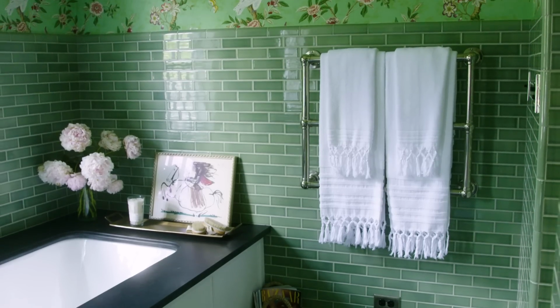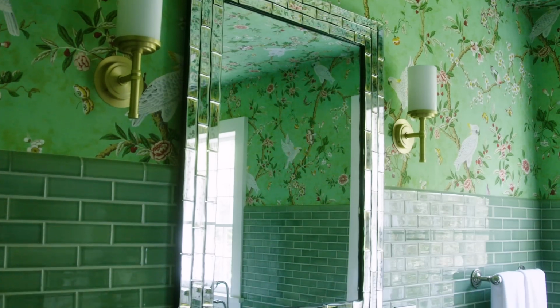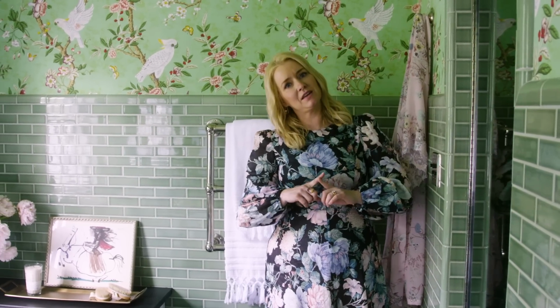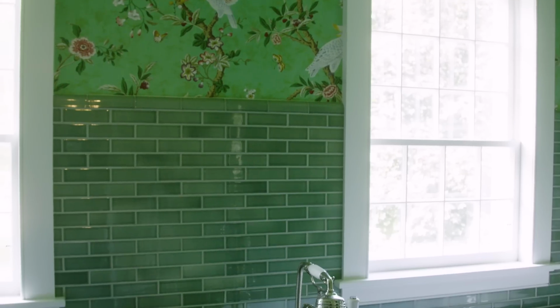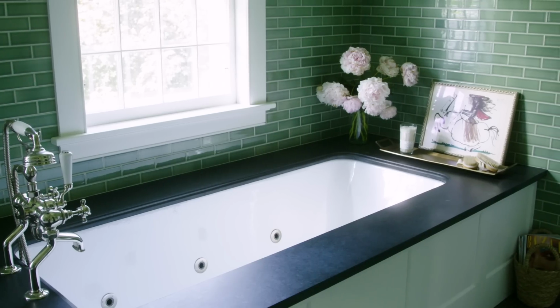And welcome to my bathroom. This is where I come to relax and just take some me time. My husband and I have his and her bathrooms, which at first I was like, really? You don't want to share a bathroom with me? But now I totally get it. His is very masculine and clean, and I really wanted to go super girly in here with a lot of green and pinks and florals.